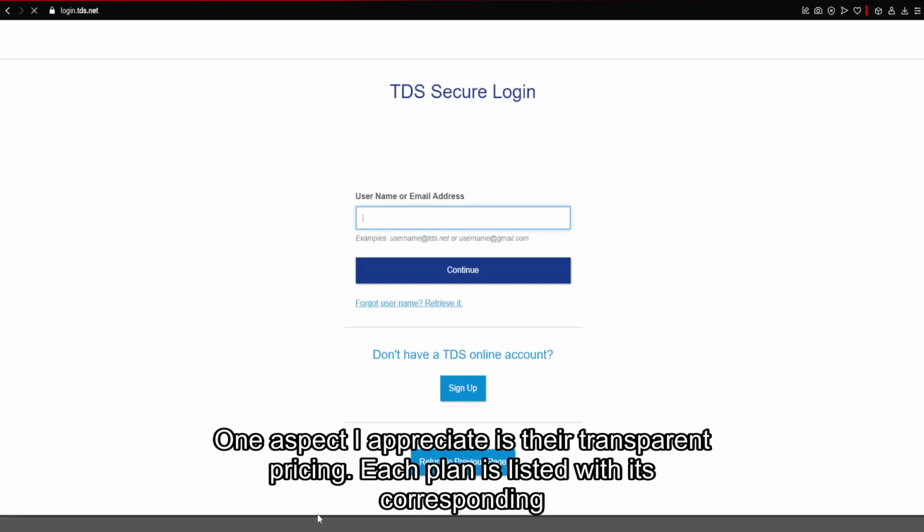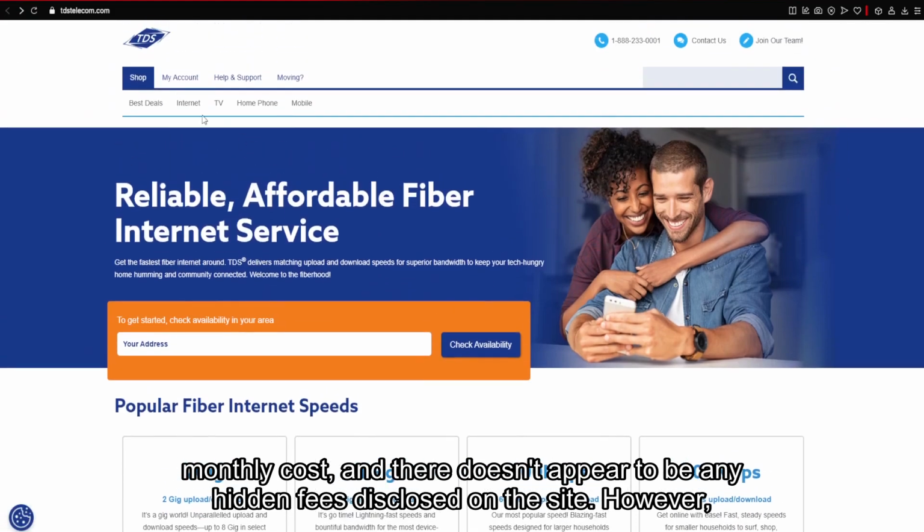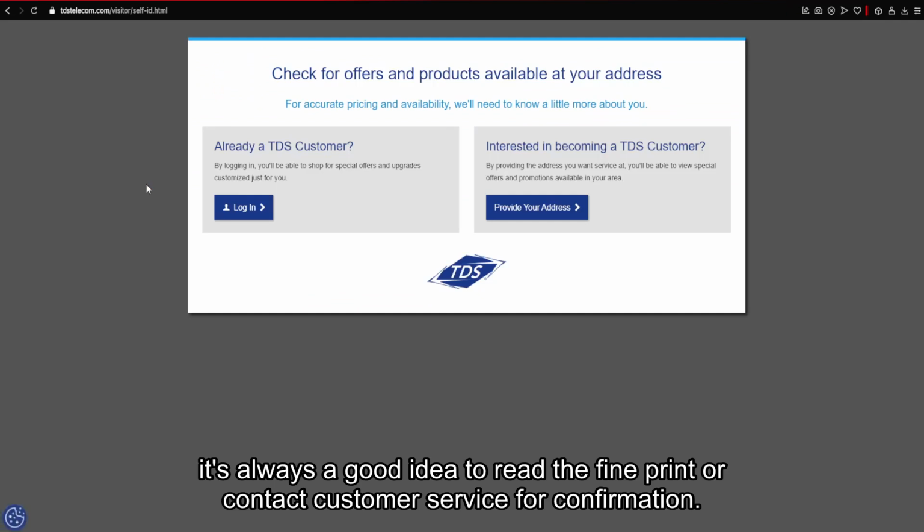One aspect I appreciate is their transparent pricing. Each plan is listed with its corresponding monthly cost, and there doesn't appear to be any hidden fees disclosed on the site. However, it's always a good idea to read the fine print or contact customer service for confirmation.